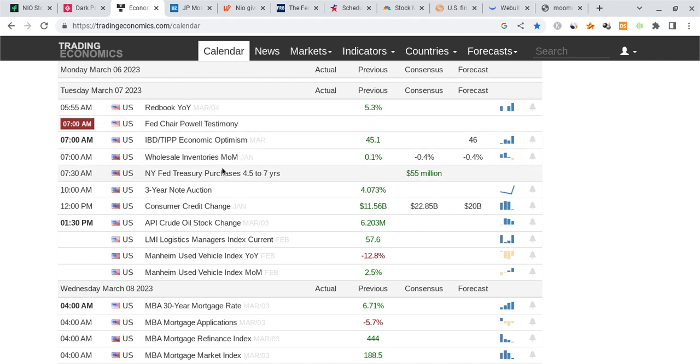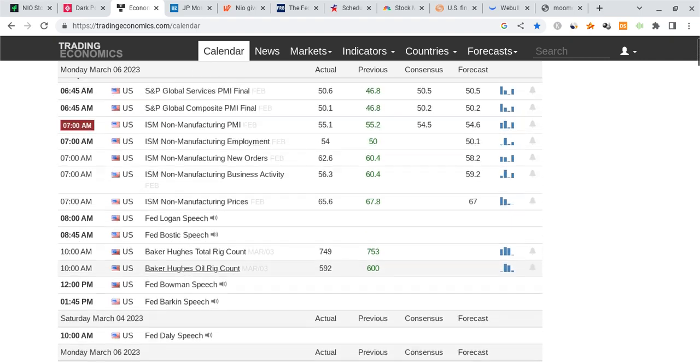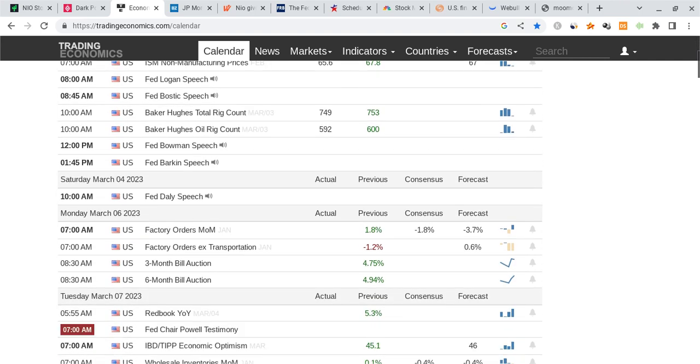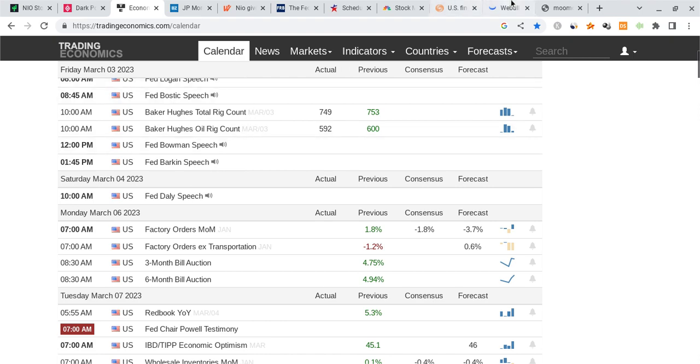Now, as far as the news goes for the overall market, PMI came out suggesting that demand is still relatively high. The economy is still strong, especially after those jobs numbers that came out yesterday. Jobless claims were lower than expected, right? Once again, telling us that the jobs market is strong, there's still high demand, and the Fed has more tightening to do. The Fed speakers didn't really tank the markets too much.